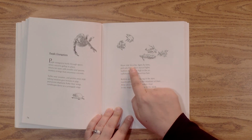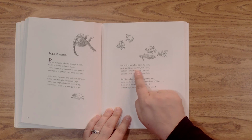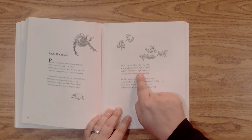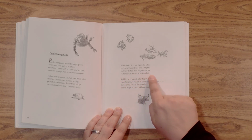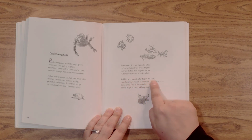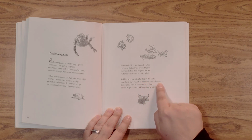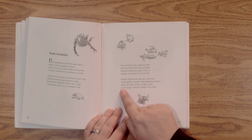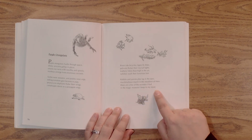Bison ride bicycles, tigers fly kites, pelicans flicker their myriad lights. Feathery fishes float high in the air, radishes wash their luxurious hair. Rabbits and parrots play tag in the stars, marshmallows march in the meadows of Mars. These are a few of the wonders I find in the magic museum I keep in my mind.